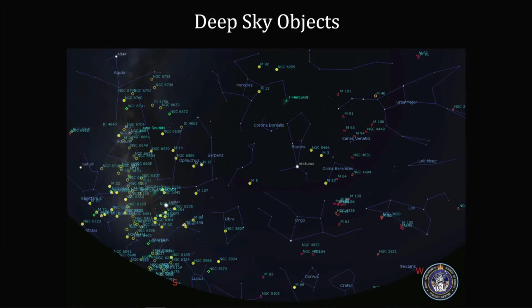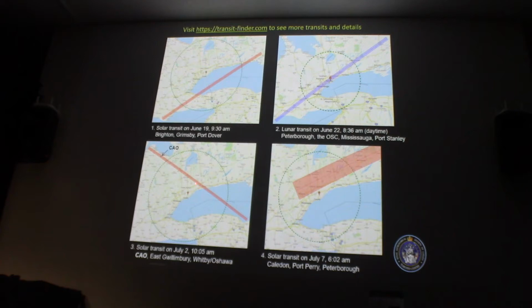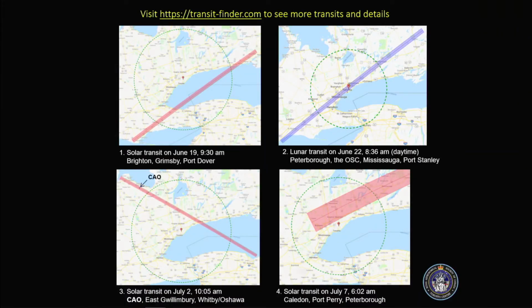And it also passes through the Whitby Oshawa area. And here's one more that goes through Port Perry and so on. Again, transitfinder.com is the website that will generate these charts for you.